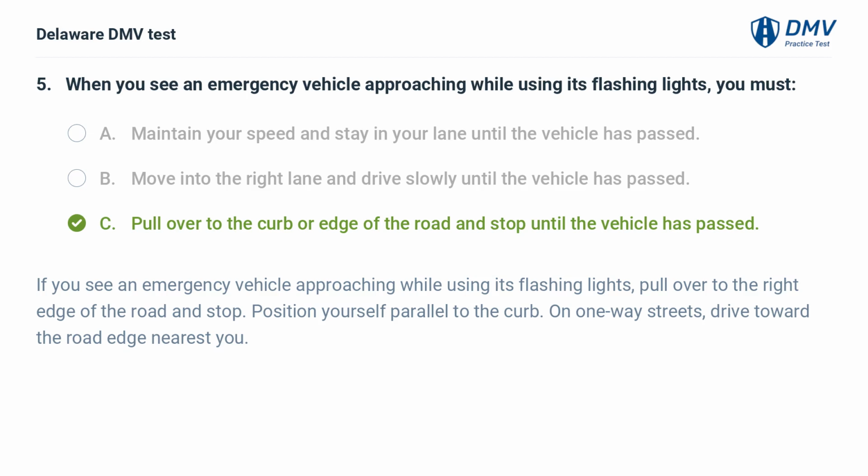If you see an emergency vehicle approaching while using its flashing lights, pull over to the right edge of the road and stop. Position yourself parallel to the curb. On one-way streets, drive toward the road edge nearest you.